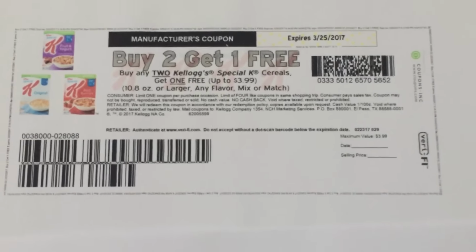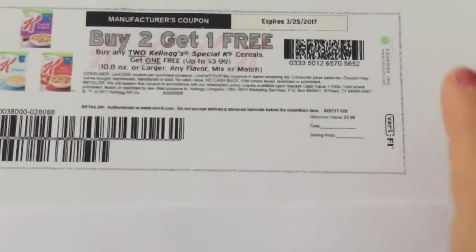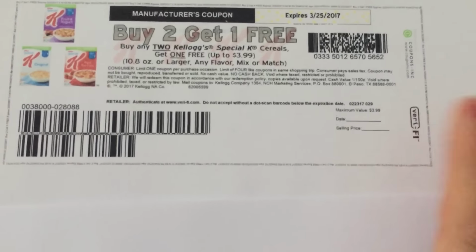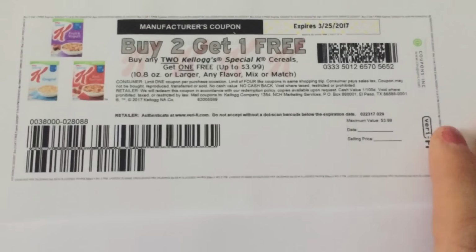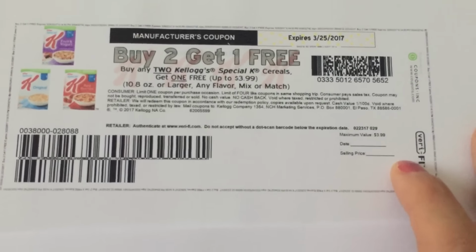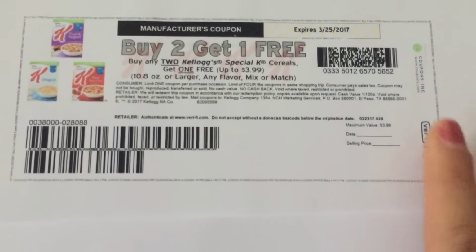If you are a Meijer shopper, there is a sale, I think, until Sunday or Saturday, where boxes of various Special K, that sort of brand, are $2.99 each. And when you buy three, you save $3. So using that sale and this coupon, you would pay $1 per box. So you'd pay $3 for three boxes or $1 each, which is phenomenal for Special K, Fruit Loops, whatever you like. So really good one.